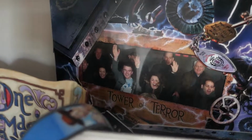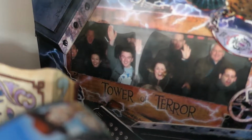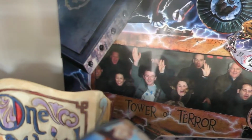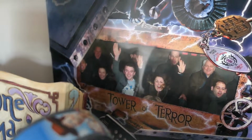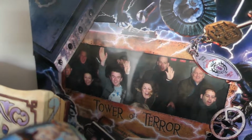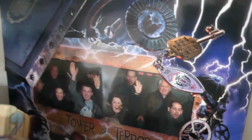So that's me on Tower of Terror for the first time in Paris. You can probably tell, I've only got one hand in the air because I was too much of a wimp to let go completely. Shona's got both her hands in the air there, but I was holding on for dear life, I must say. We actually got quite lucky because we were right in the centre, so the picture, I do feel sorry for the people behind us. We sort of ruined the picture for them, with our hands in the air, but yeah, we were actually quite lucky. So I love the frame as well.